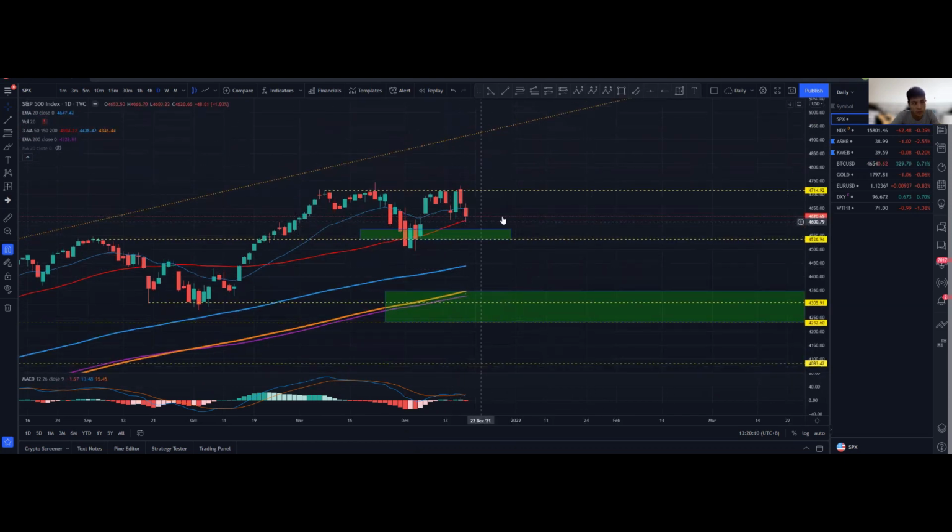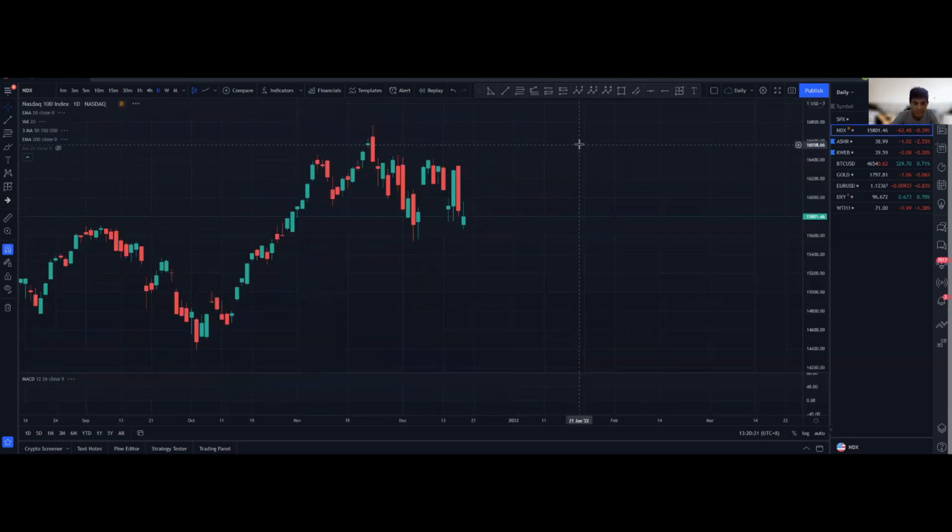So if we do find support over here and do consolidate near here, in fact, near the January itself, we could have a very nice push towards the new year itself. That itself could be a much potential consolidation that's needed.